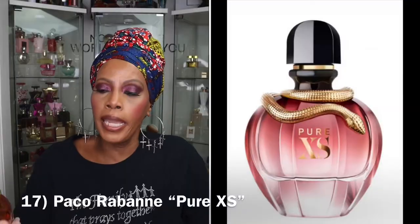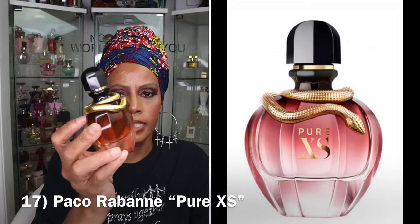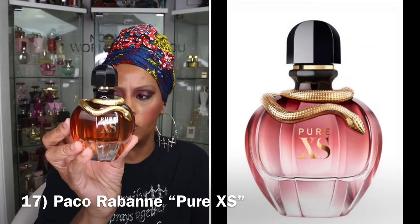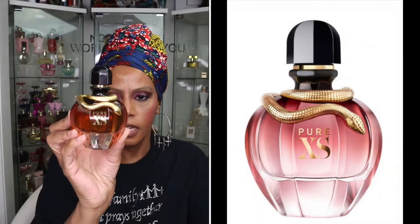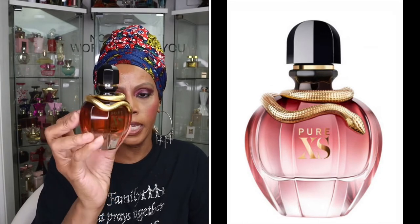My next two fragrances are from the same house, and this is Paco Rabanne. And this is Pure XS. Look at that snake around the neck. Gorgeous bottle. Gorgeous. Once again, Paco Rabanne Pure XS.